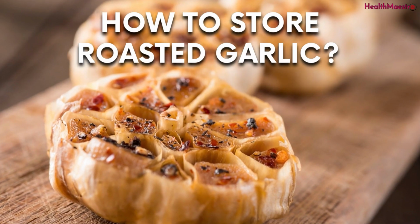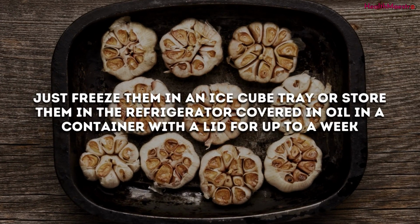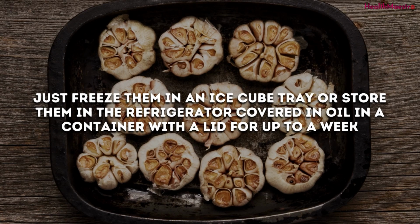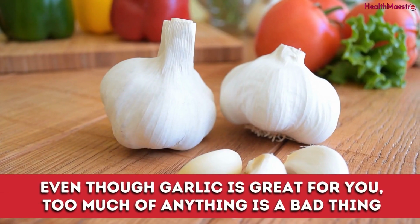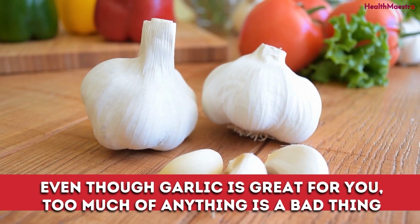How to store roasted garlic? Simple. Just freeze them in an ice cube tray or store them in the refrigerator covered in oil in a container with a lid for up to a week. Even though garlic is great for you, too much of anything is a bad thing.